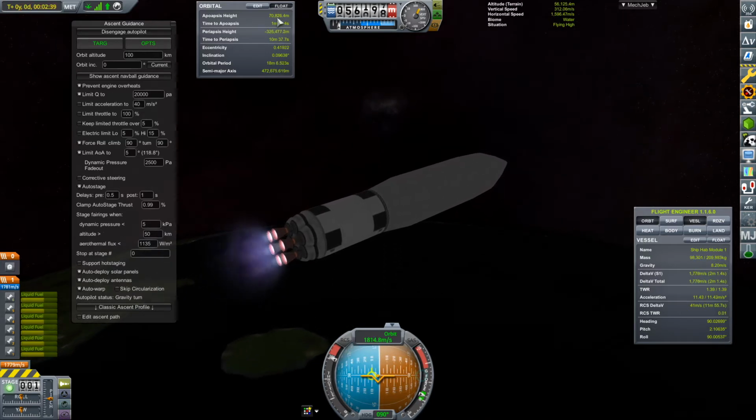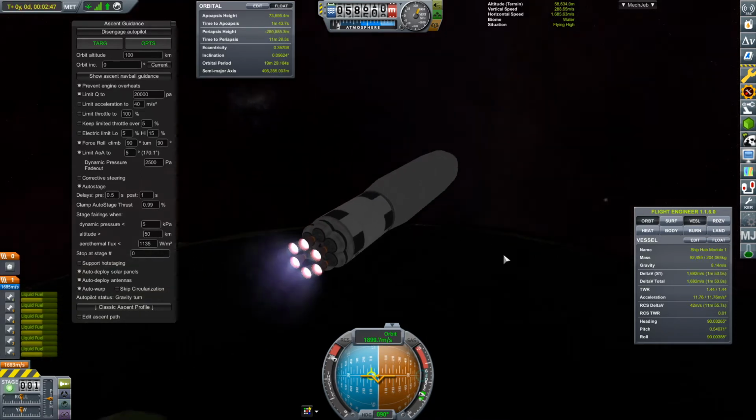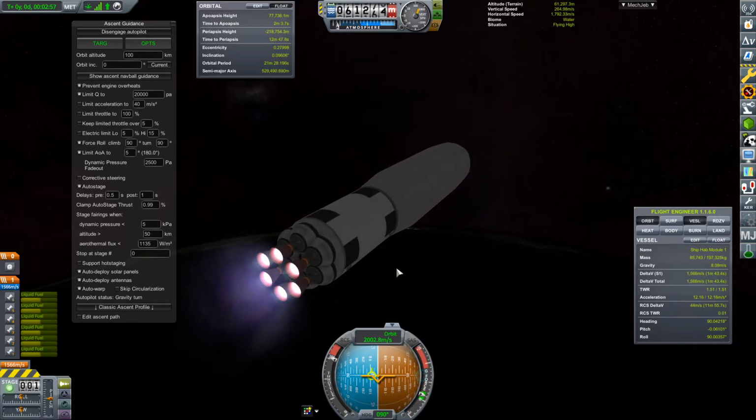Watching the apoapsis number come up. These definitely got the thrust to weight, so it'll get us there. Just hope we'll have enough fuel left for the subsequent maneuvers.